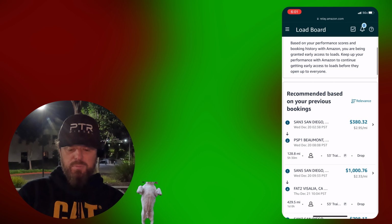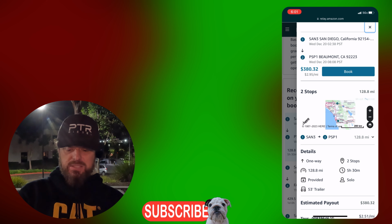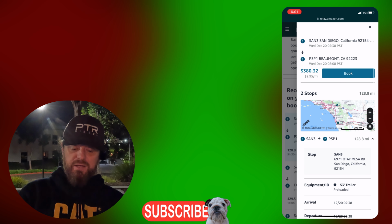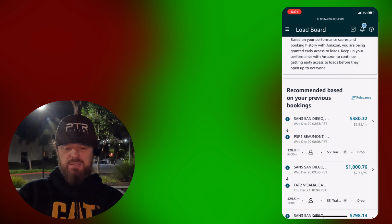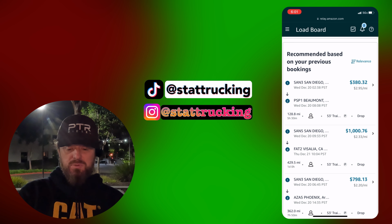Recommended, San Diego going up to Beaumont, 53-foot trailer provided. That is a loaded trailer going up to Beaumont, $295 a mile. Next up, San Diego to Visalia, trailer provided, four stops. Let's see what those four stops are.